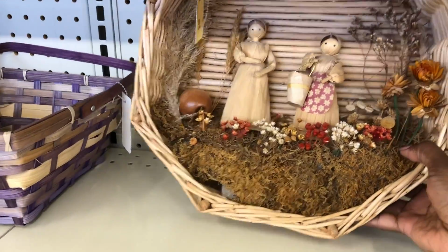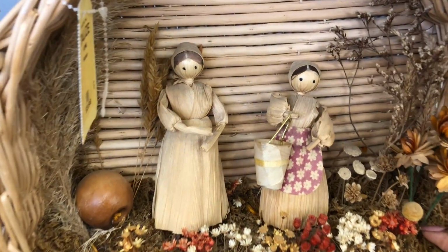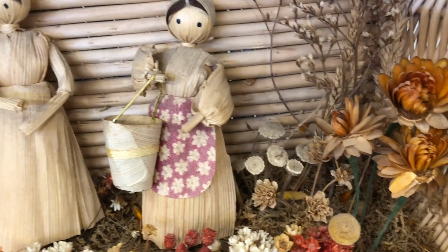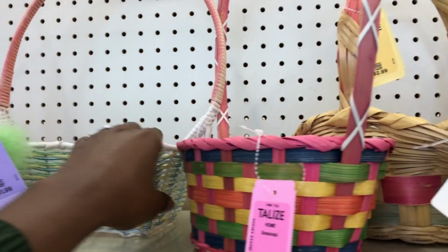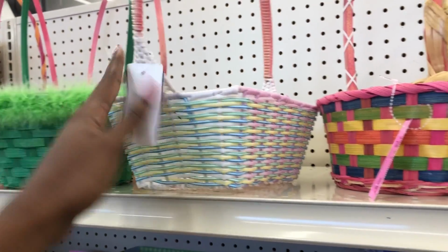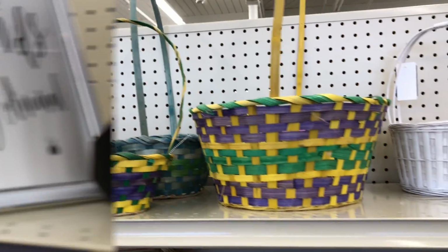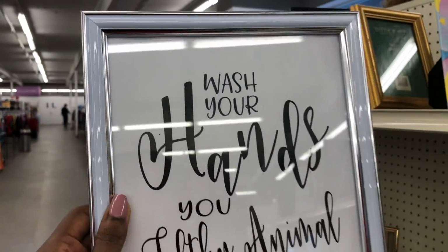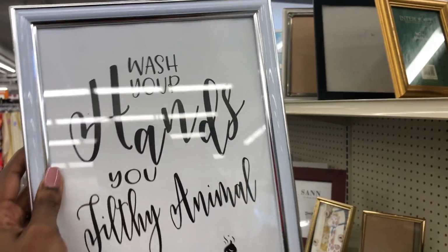Oh my gosh, isn't this so sweet? Look at the detail. Oh, it's so pretty. Make some custom Easter baskets if you find anything in a really neat style. So stuff like this, if the price is right, you can probably resell it by just switching up the frame to something a little bit more modern.